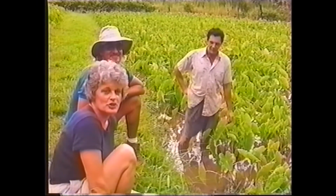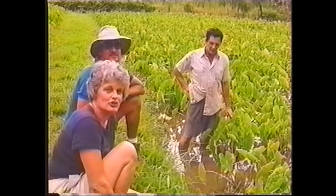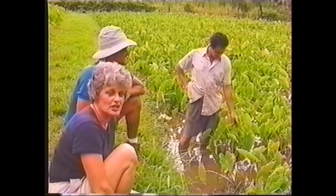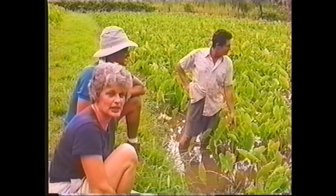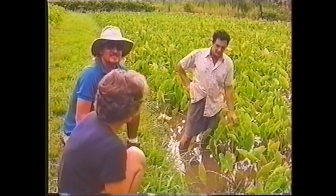We're here in the beautiful Waiahole Valley, and this is Mr. Paul Reppun, and he's going to very graciously offer to tell us something about this very historic place and about growing the kalo and how it is harvested and replanted.